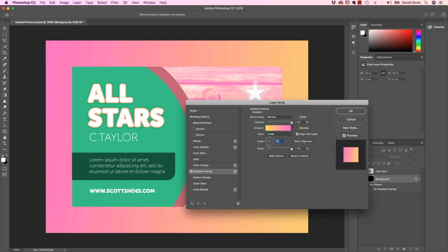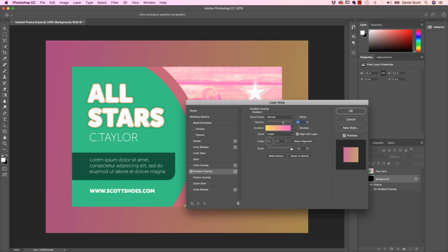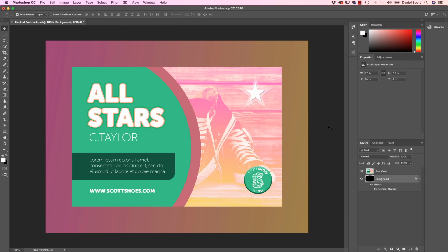What I might do is change the direction a bit, and lower the opacity. Lowering the opacity in this case, because black is my background color, is going to darken it up. I'm just raising it up a little bit. Find where you want to be. Click OK. Now we're going to use our drop shadow and rotation.